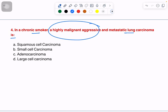In a chronic smoker, a highly malignant, aggressive and metastatic lung carcinoma is: the options are squamous cell carcinoma of the lung, small cell carcinoma of the lung, adenocarcinoma, and large cell carcinoma. So the question is highly malignant, aggressive and metastatic lung carcinoma. So that will be small cell carcinoma. Small cell carcinoma is the one which is highly aggressive and has the poor prognosis as well.